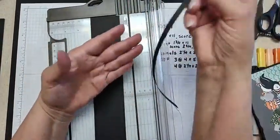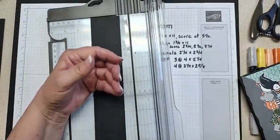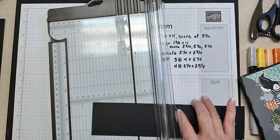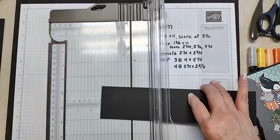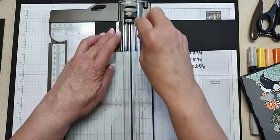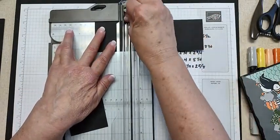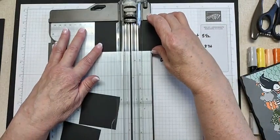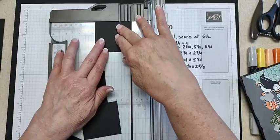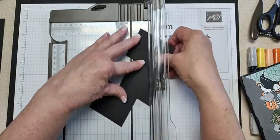And this is the waste that we have from one piece of paper. So not a lot. And then I'm going to score, I'm going to cut this every 2 3/4. So we'll end up with 4 of these because it will evenly do 2 3/4 segments. So this last segment is also 2 3/4. So that's exactly what we need.